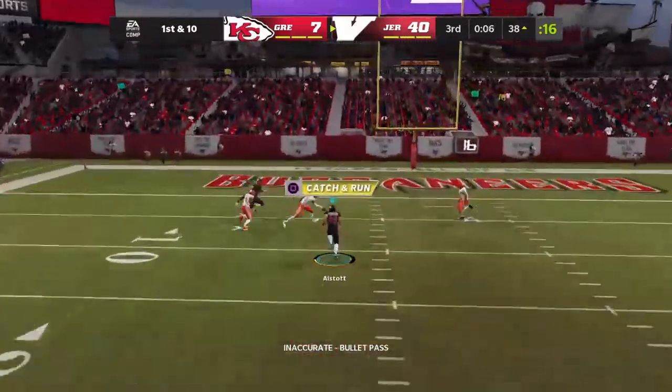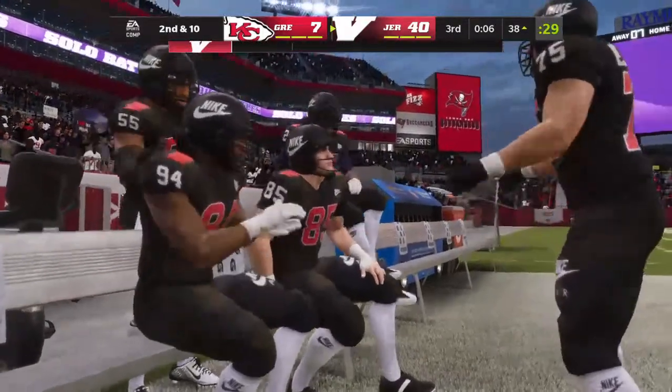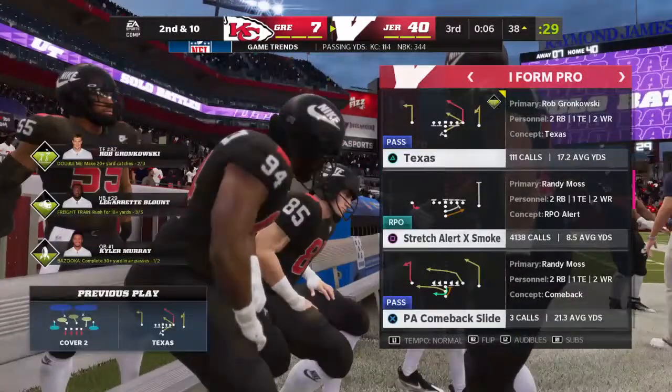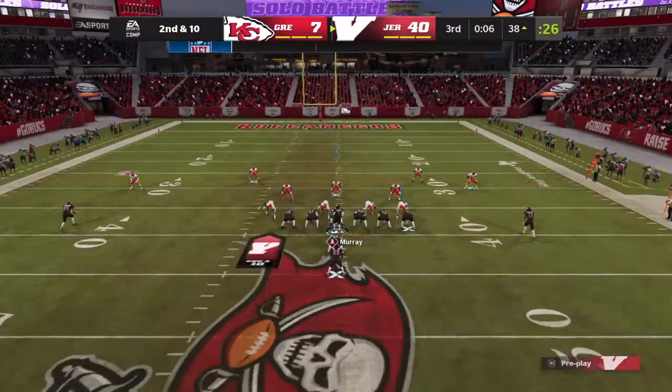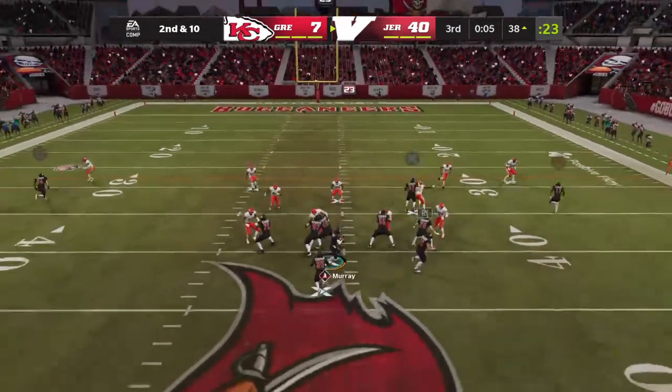On 1st and 10, here's Murray. He's going to fire one deep over the middle. And it's knocked away and incomplete. I like the thought process there. They connected on a big play, and sometimes you find the defense vulnerable. So they went for the bigger shot, went for it all on that one. This time, they were ready for it.